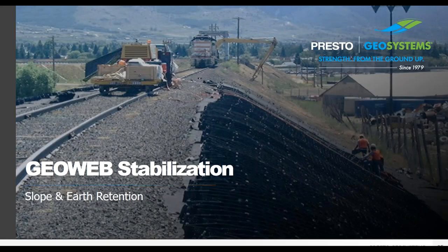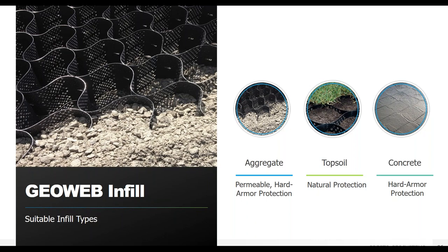I've got some time, so I'd just like to spend a little bit of time talking about slopes. We do a lot of slope protection next to intermodal and port yards. We'll just talk about GEOWEB for slopes. GEOWEB for slope protection is a very flexible solution used with different types of infill depending on the project needs. We can fill it with topsoil and use a vegetated surface.